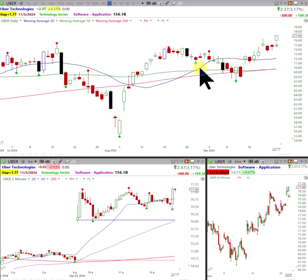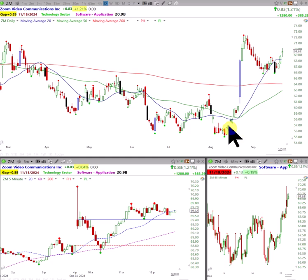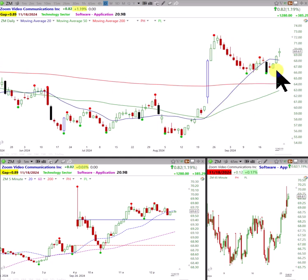Uber, call it what you want. Big bottom, pullback, move up, doing well here today. It's got plenty of room to go up. I like it. Zoom, that had the nice move. This is the one I talked about in the chart of the week. It's moved up there. Closed the gap up this morning and came back. I don't know if it'll consolidate or what. It depends on what this market does. If the market takes off, it probably just goes. But we'll just have to see how that shapes up there.